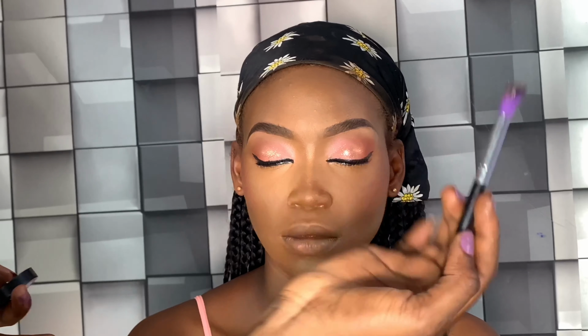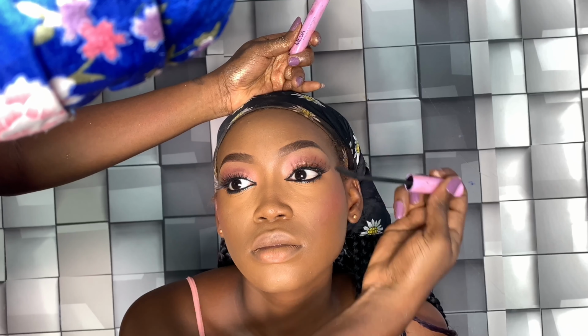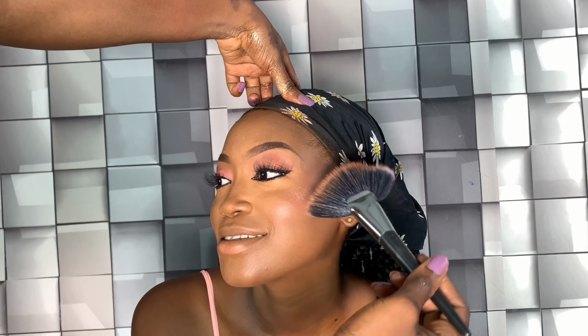This pigment just changed the whole game to another level, man. Do you see the glow on her eye? It gave her so much glow. And this is a Ghanaian owned brand, you guys. We have good things in Ghana. I went ahead to fix her lashes, and I'm using the Wet n Wild mascara to kind of blend her natural lashes to the falsies.